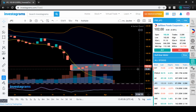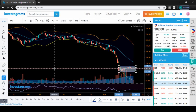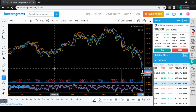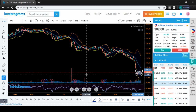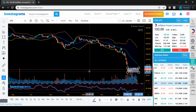Okay, so it's doing some sideways movement here. If you want to be very conservative, I would have to say Jollibee is already at a good level to start considering, because this has been badly hit. Even before the lockdown, they already had been on a decline, but it got even worse because of the situation. Okay, so try to check if you want to get in.